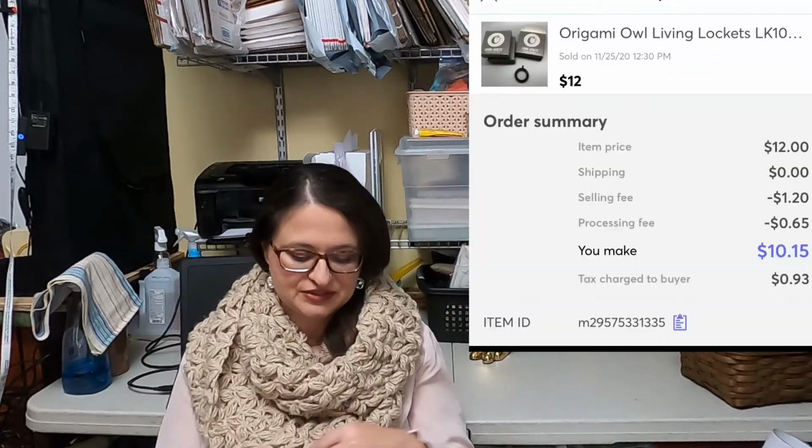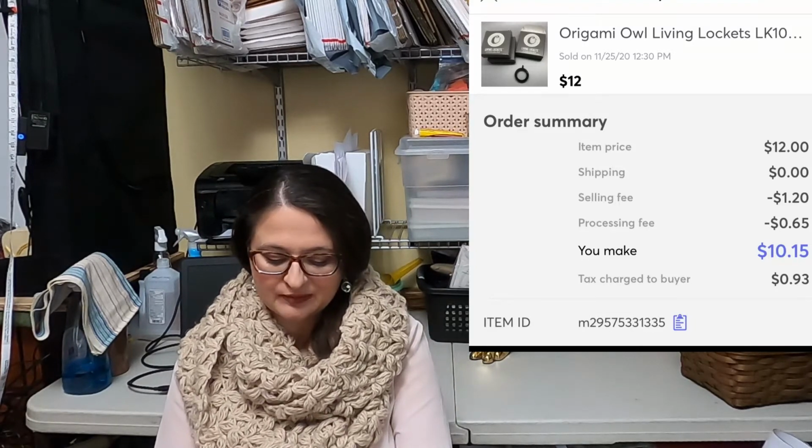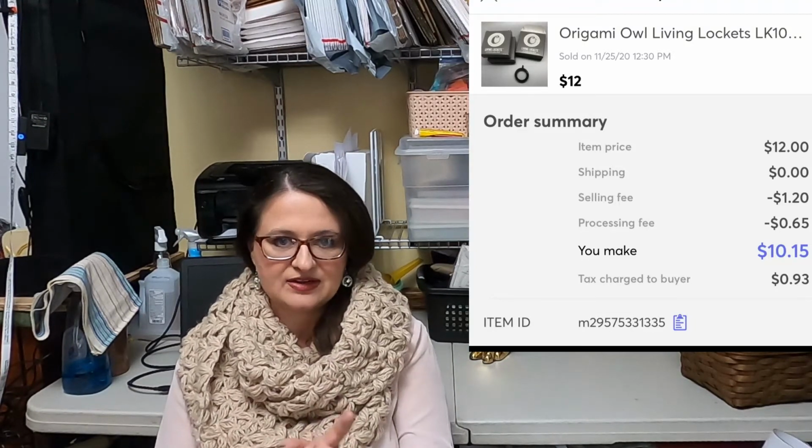All right, switching now over to Mercari. I sold another one of the Origami Owl lockets. This was a size medium one, so it was smaller than the one that you guys saw earlier. Sold for $12 and buyer paid shipping.